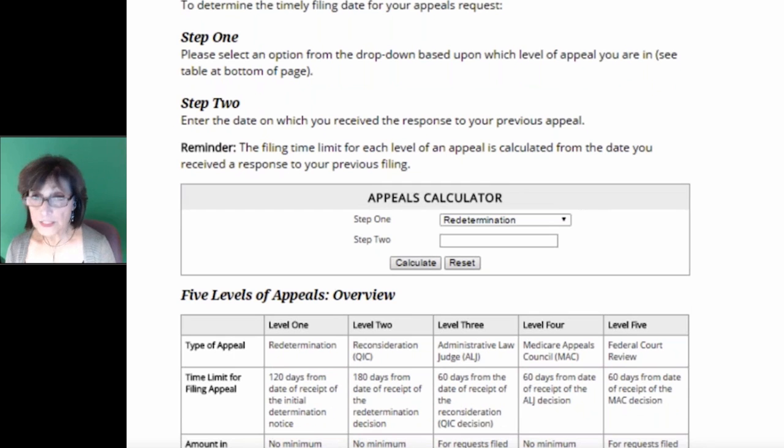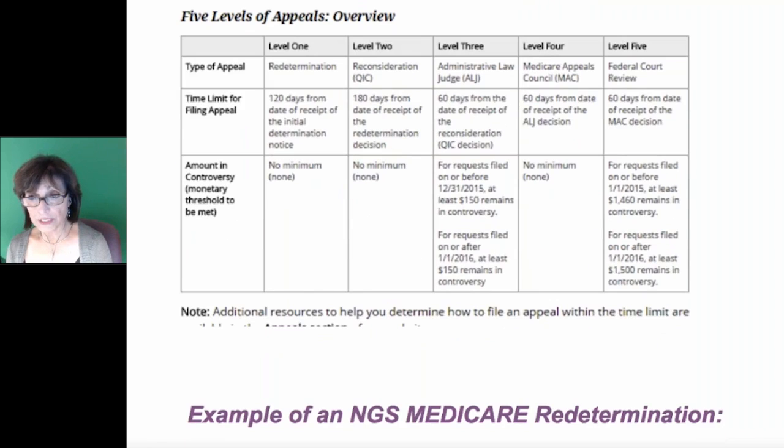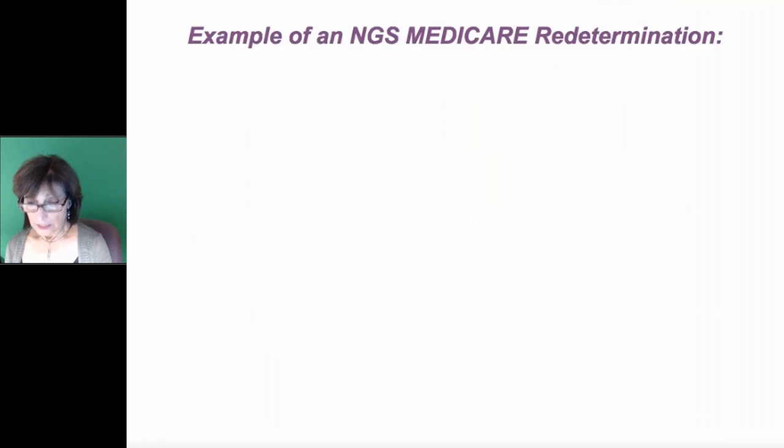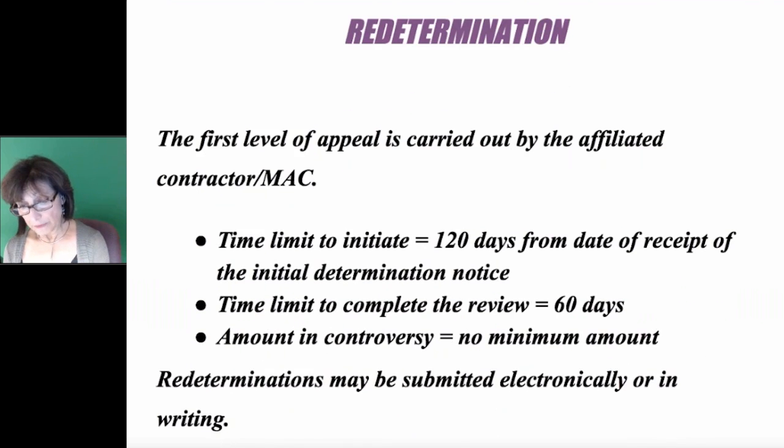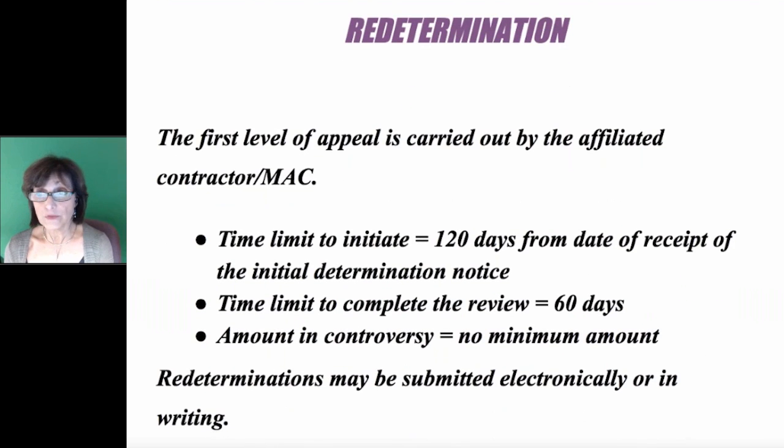Okay. Now the next one is just a very simple explanation of what a redetermination is. And it's just giving you the filing limits again, how many days, time limit to initiate a redetermination. You have 120 days from the date of the receipt of the initial determination, which is the EOB. Okay, and then once they come up with the determination, if you're not happy with it, you have 60 days to apply again. And it just gives you more information.